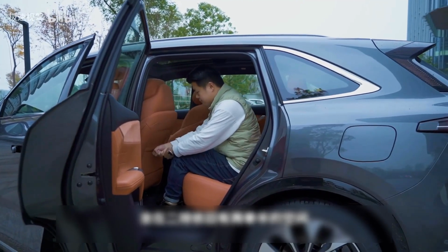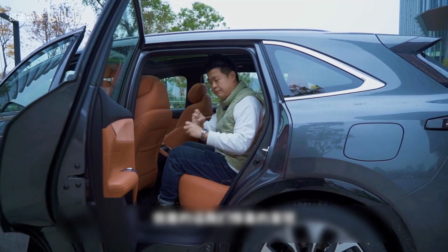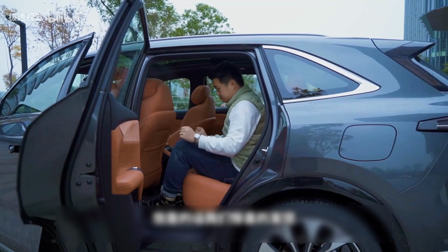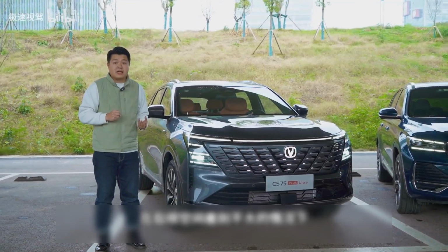We'll discuss the differences in the rear passenger space of both cars. This segment will help you understand the practical implications of these design choices. Now let's measure the trunk space. We opened the trunks of both cars.